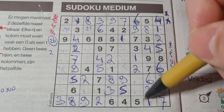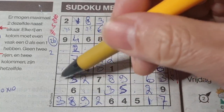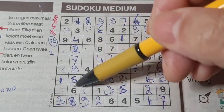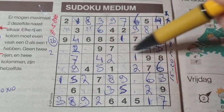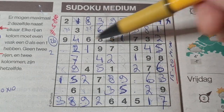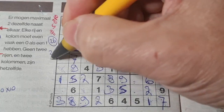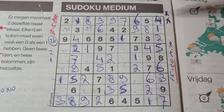Alright. We have a 1 in the last row, the 1 in the row above. So in that row, the only place left for the 1 should be there. The 1 in the first column, the 1 in the second column. So the third column, the only 2 places left for the 1 should be here or there. You see a 1 in the middle row, so no 1 there, 1 should be there. And all the 1's are used, I can see. Digit number 3, digit number 2, number 1.